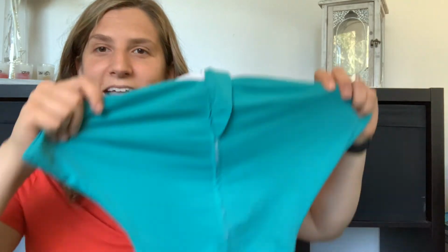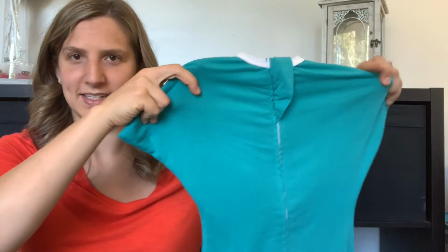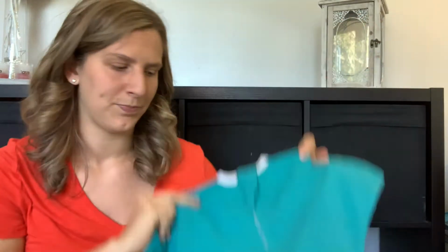We used this SwaddleMe swaddler up until Viv was 2 months old. She started rolling, so we had to switch out of the swaddle and put her in something different. We went right for the Zipadee Zip, and that looks like this. This is the Zipadee Zip. This product is like a transition product.